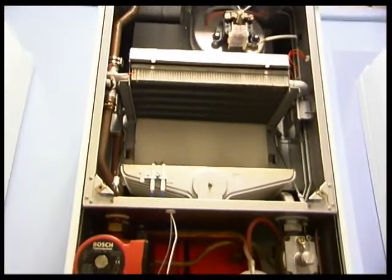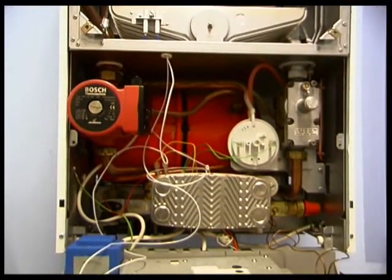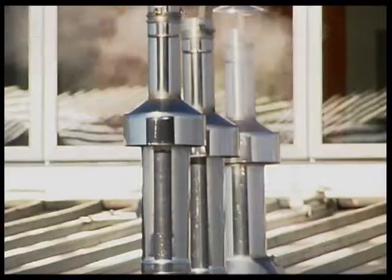The combination boiler from the onset will be a more expensive boiler to buy than the conventional boiler. However, you're cutting down on a lot of pipe work, a lot of labour, and of course there's no cylinder required, so you are making savings as well.